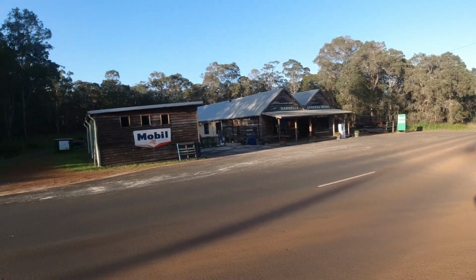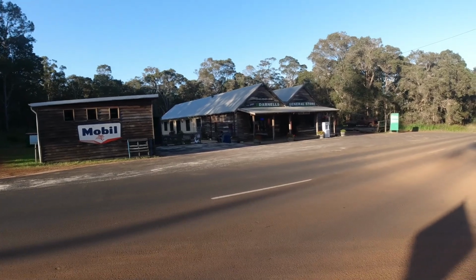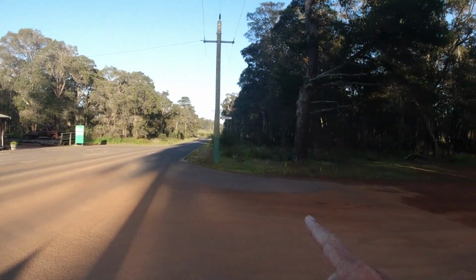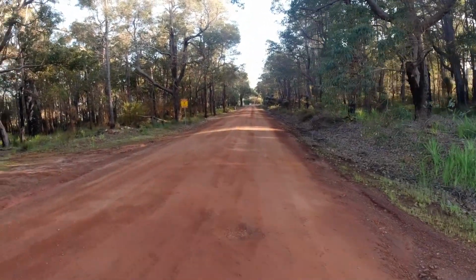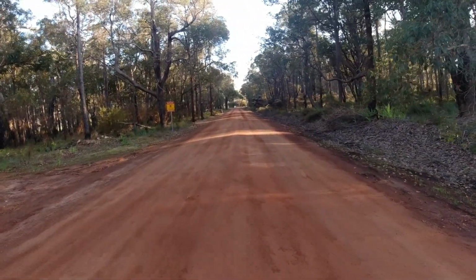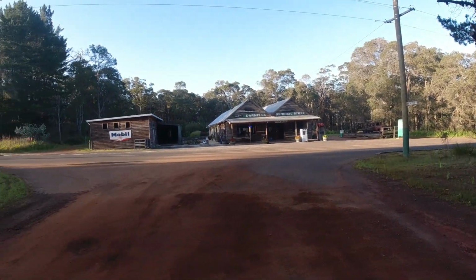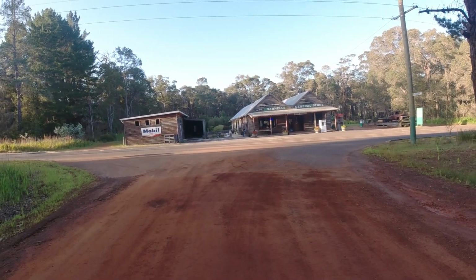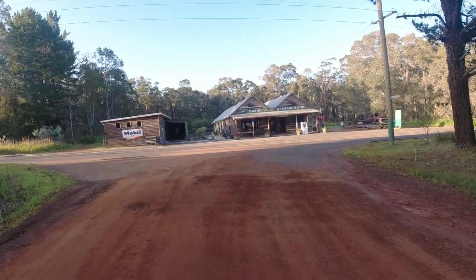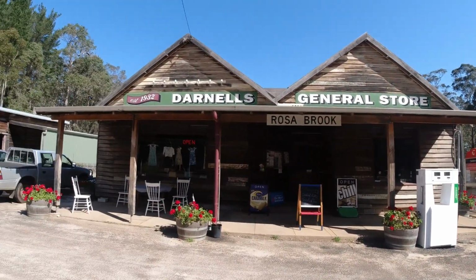Started back in 1932. I used to come here as a kid. My grandmother used to live down Crozier Road, down where that car is there. It seemed a lot further in the day, but we'd walk up here with a bit of money and we'd go back to the shop there and get the best lollies. But it's just east of Margaret River, about 12 k's. So this is the Darnell family store at Rosa Brook.